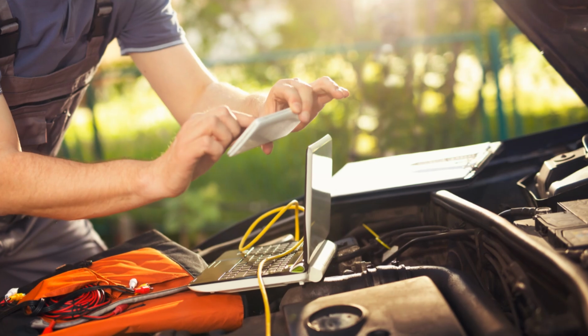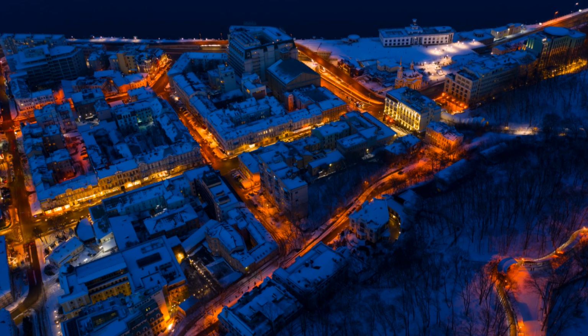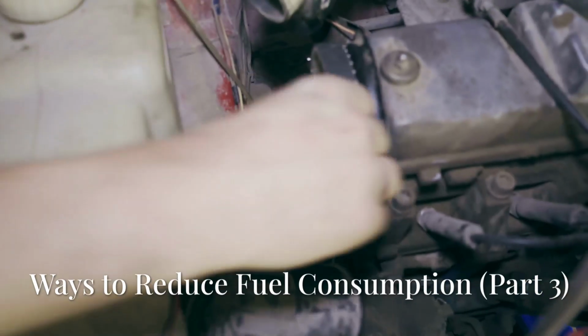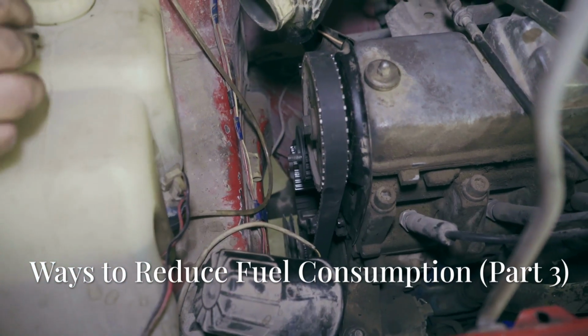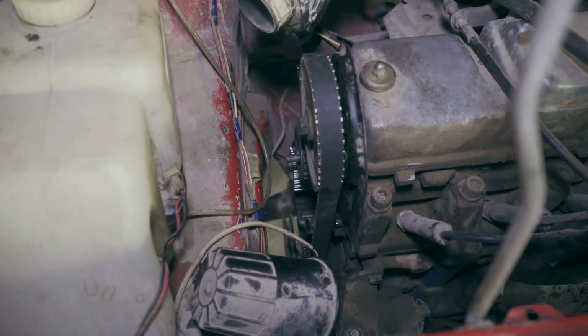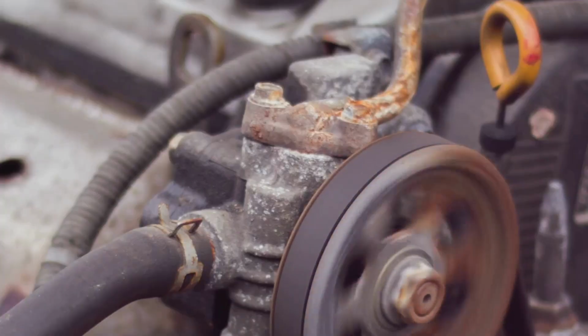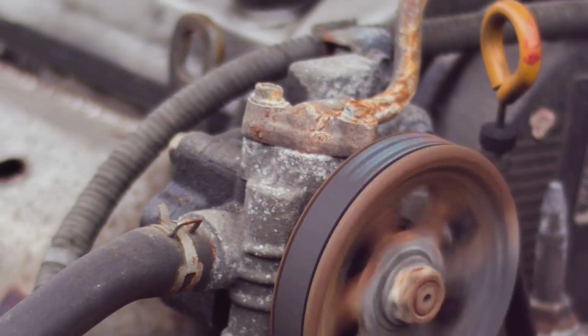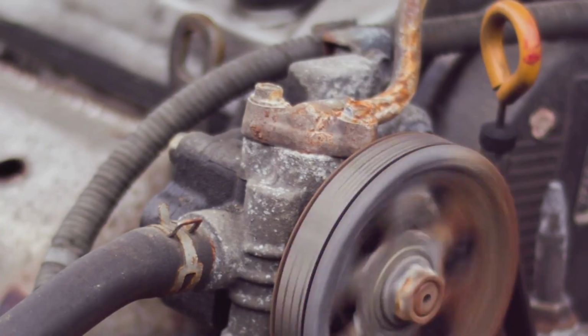Reduce stop-and-go driving. If possible, time your trips to avoid peak traffic hours. Stop-and-go driving burns more fuel than cruising at a steady speed. Check and replace worn-out belts and pulleys. A worn serpentine belt can cause inefficiencies in the alternator, water pump, and power steering system, increasing fuel consumption.